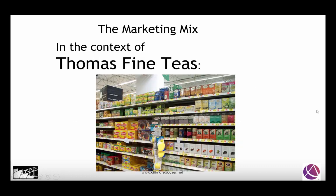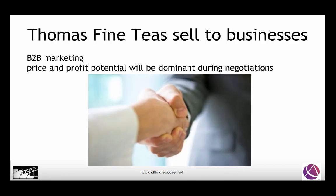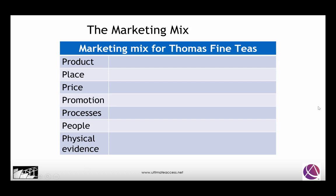We're looking at Thomas Fine Teas, and we can see some teas in a supermarket on this picture. We're looking at business-to-business marketing. So when we sell business to business, price and profit potential will tend to dominate the negotiations rather than other things. The marketing mix is made up of these 7 different things, all of which begin with the letter P.